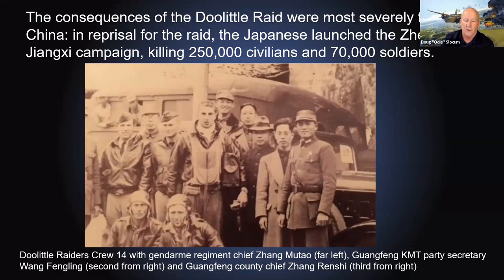Once again, the Chinese were very supportive of it because they knew it was important for the whole shifting of the balance of what was going on in the Pacific. But there's some nice pictures of them with the Chinese before we could get into that whole campaign. I'm not even going to try and pronounce that. The Japanese went on a killing rampage as a result of the Doolittle Raid.